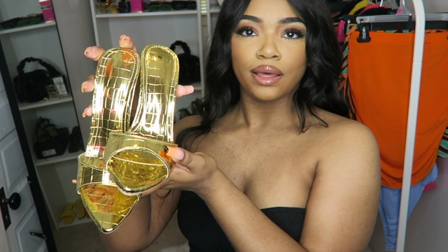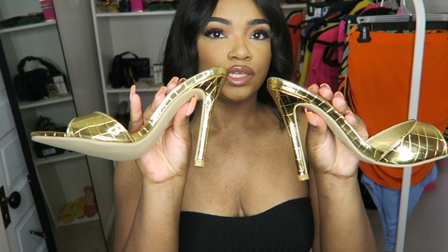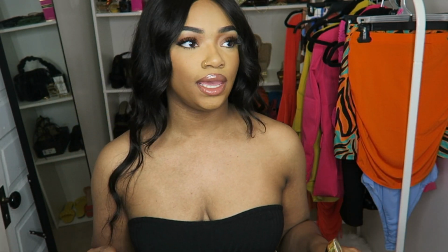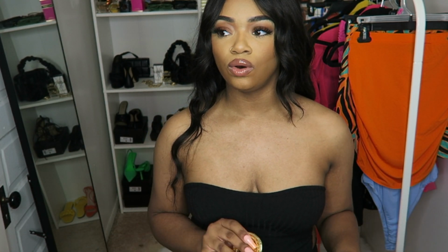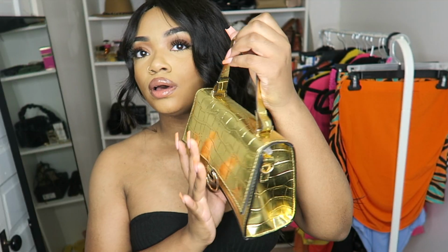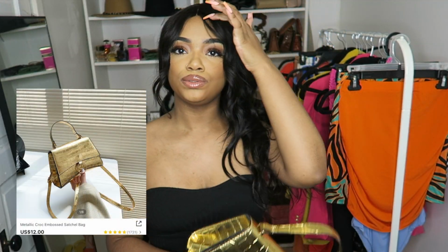So next up, I got this pair of heels here. I thought these would be so cute to just go with an all black set, or to go with, you know, a brown set. So I also purchased this bag here to match the shoes.